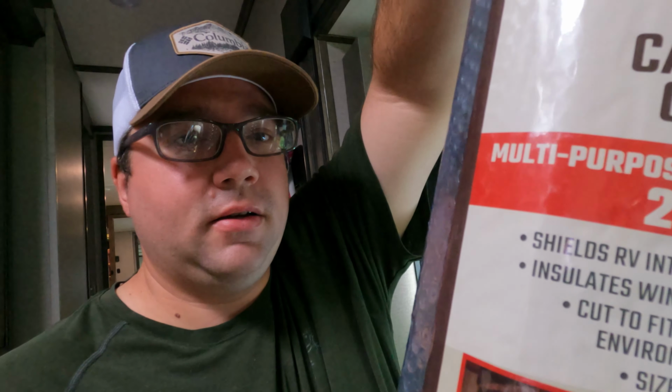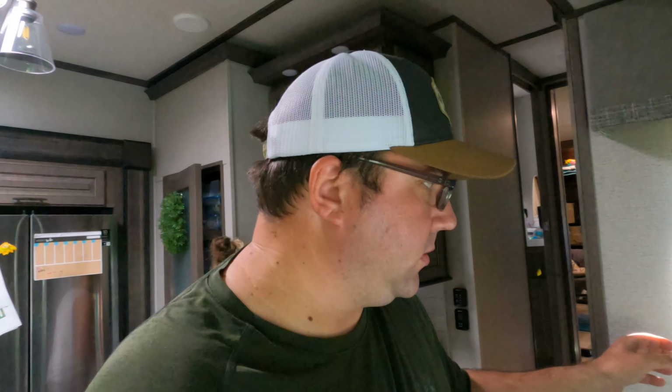So today we are putting up some reflectix on the window here, to try to keep some of the heat out since our AC is not working. We got this multi-purpose foil from Camping World, so we're just measuring it up, cutting it, getting it onto the windows. We lose our nice little lake view, but we're hoping this helps keep us cool until we get a new AC, because we don't know when that's going to be.